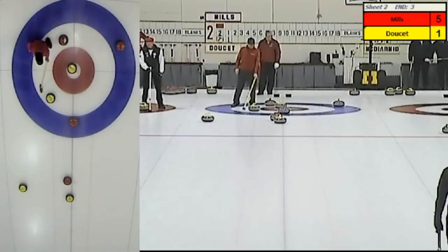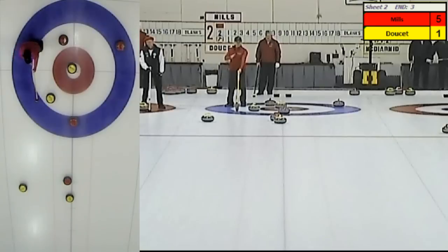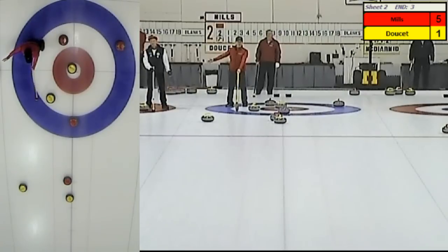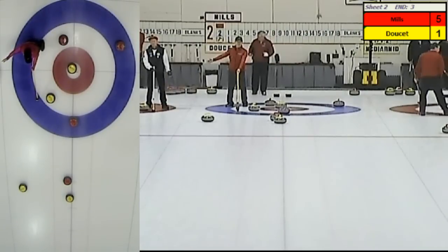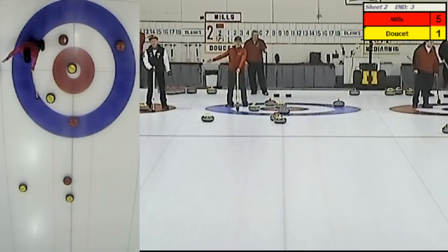Jeff's looking like he's calling for the angle run back double takeout. Calling normal weight. He's going to try to hit the outside of the rock and send the yellow in and have them both spill out.